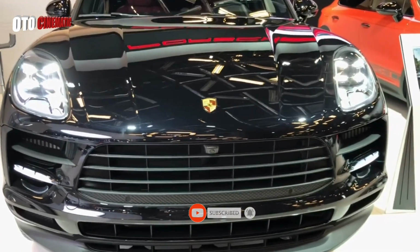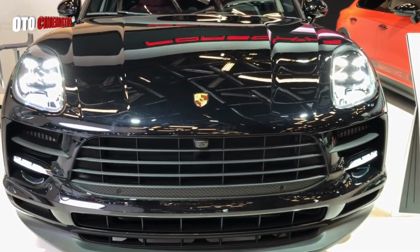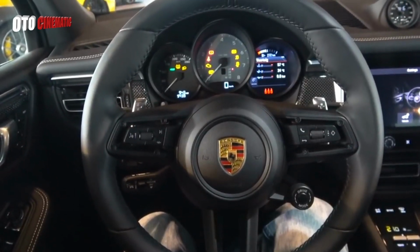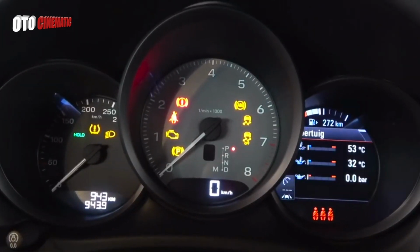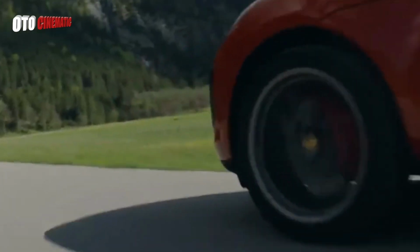Our Macan S came equipped with the air springs option, $1,390, and provided a supple ride that damped most road irregularities but firmed up when hustling through corners. Despite the high seating position and tall roofline, body control is kept in check.